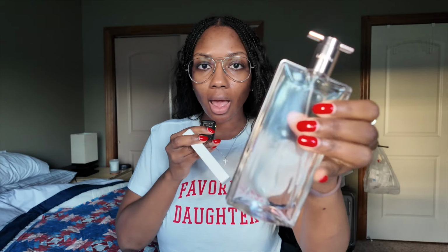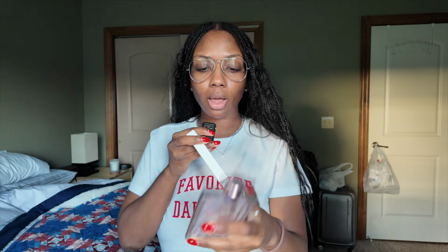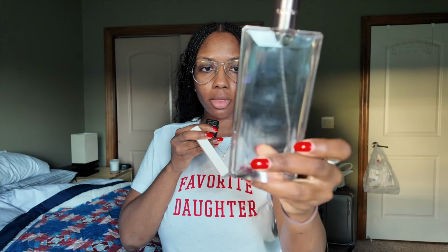I also got another one of my mini Lancome Idols. Let me just tell you, okay? Let me show you something. One second. Do you see this? I literally drained these bottles. When I got here, this bottle was maybe up to right here. I drained these bottles. At this point, I might just bleed Lancome Idol. This is my favorite perfume ever. And then this is a re-up that I haven't purchased in a while.